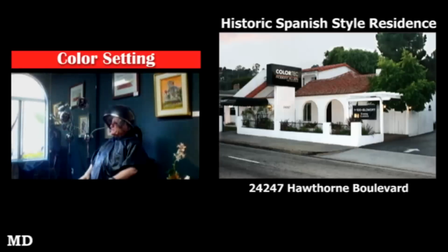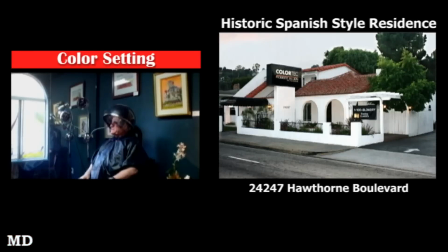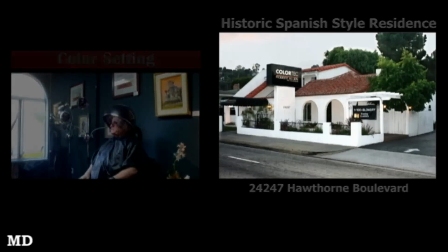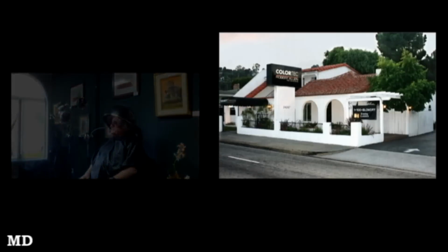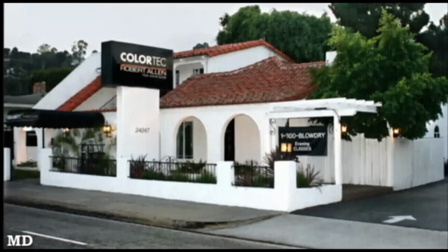Robert renamed the salon Color Tech to emphasize the world-class artistry for which he is well known. Now free from ownership, Michael cut his work week back to 3 days and uses the free time this gives him to pursue his many other interests. Michael's base of operation remains at Color Tech, the same location he has been at for 22 years and counting.